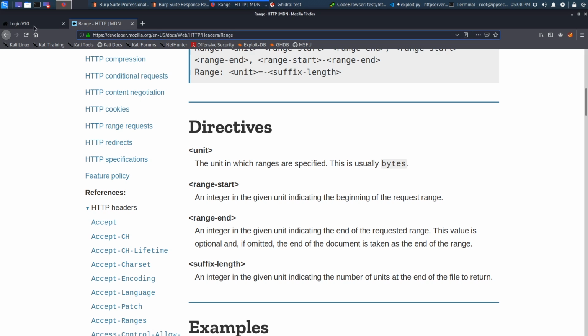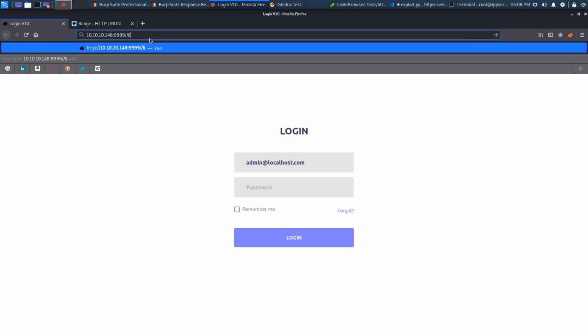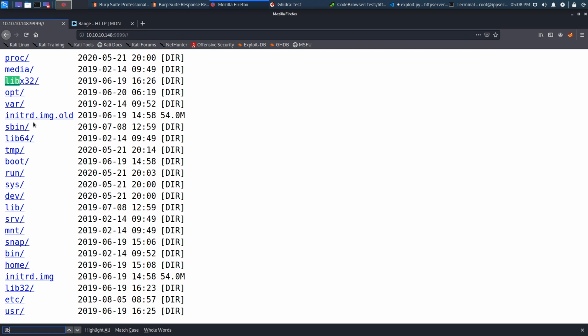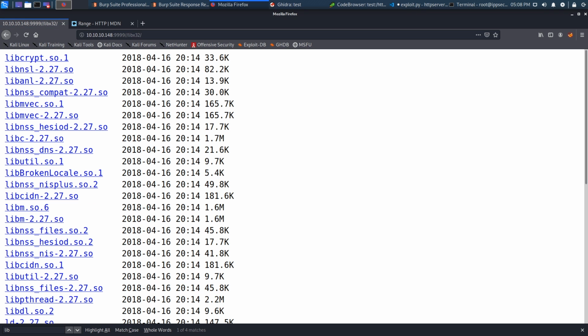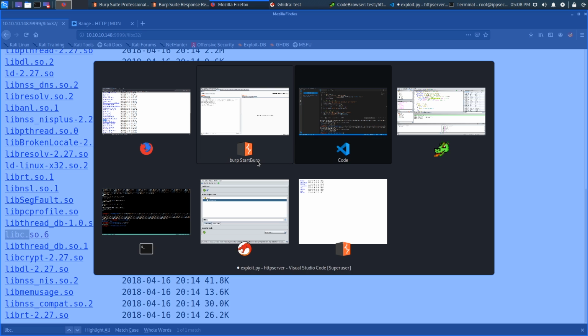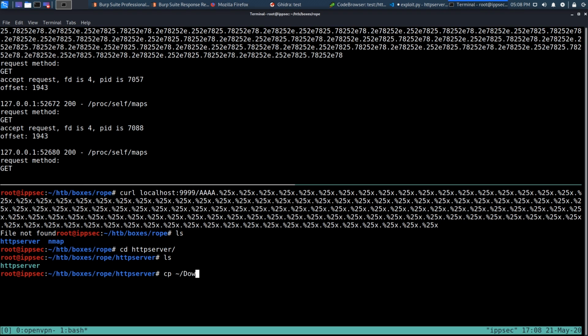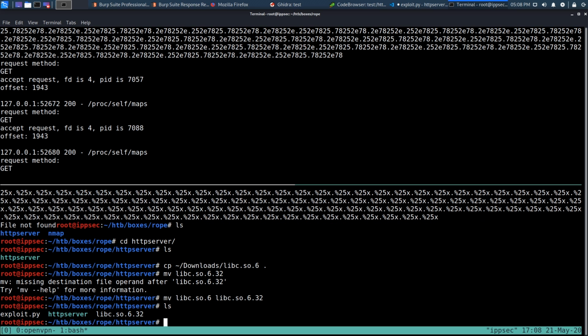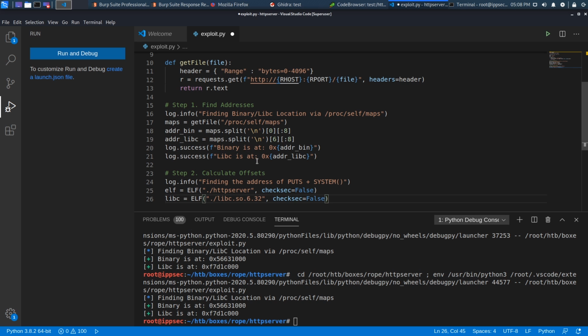I guess we can go to a web browser. And let's see, lib x32. Do we have libc here? libc.so.6. Download. cp downloads libc here, and we called it .32, I think. That's what we called it. Yep.